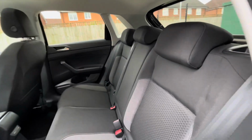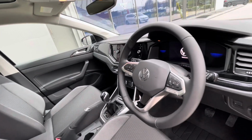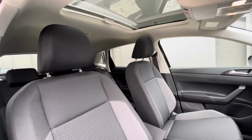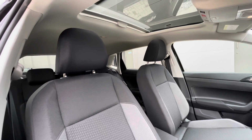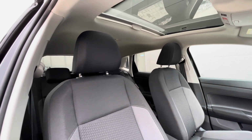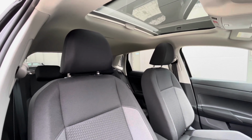We have ISO fixed point to the back rear child seats. As you can see, we have USB-C inputs as well. The multifunction steering wheel gives access to the dashboard display, and panning around you can see we have the titanium black and ceramic interior upholstery, alongside it an upgraded panoramic sunroof which does offer a diverse and dynamic driving experience, offering access to fresh air and light alongside a skyline view, perfect for all year round.